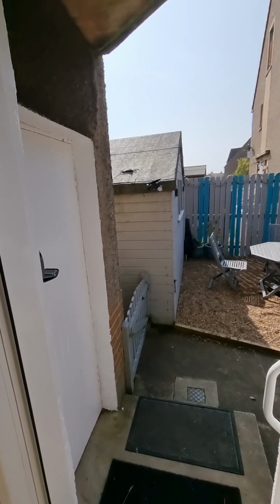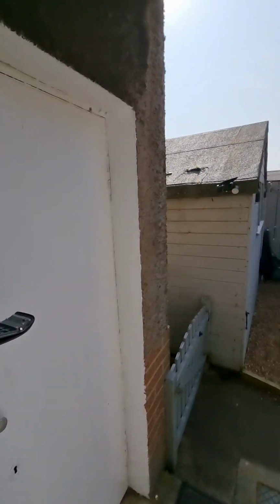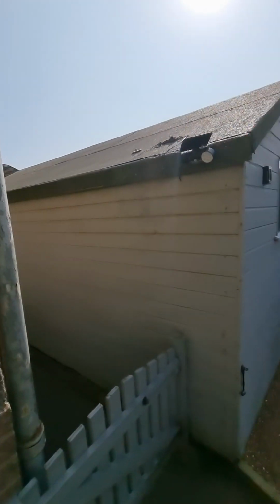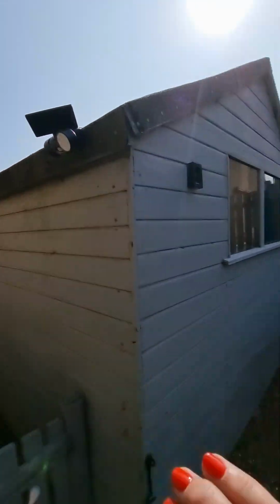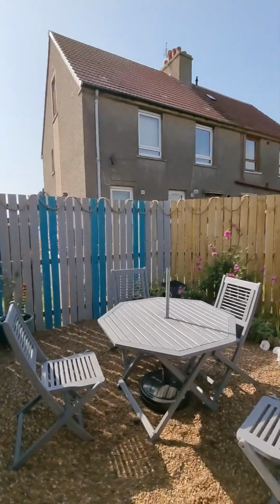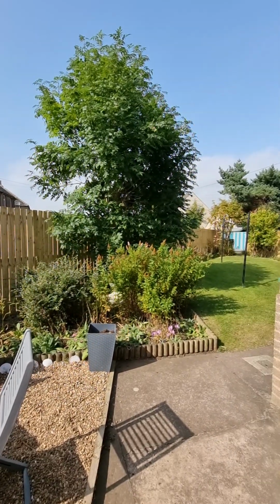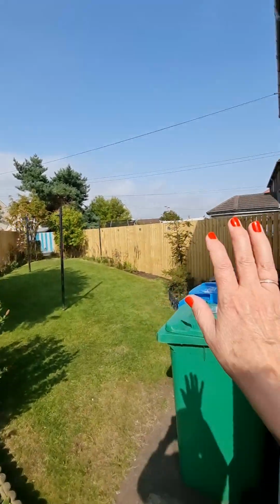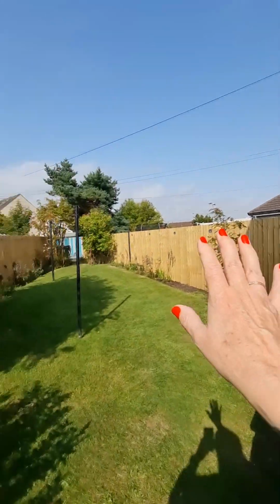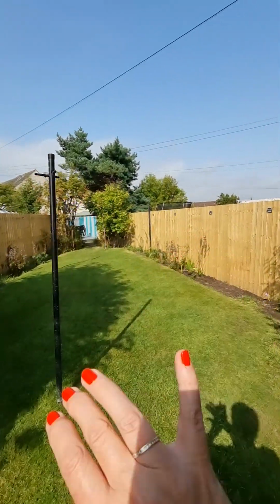So immediately we come into the garden, you can see you have the original coal house. So great for storage. You also have the gate here as well, which takes you to the front of the property. Back of the timber garage, you've got a great seating area here. And as you can see, you've got lots of green as well. It's a really nice garden. They've had new fence, plenty of room for your bins, new fence all the way around the garden. So lots of social space. You've got a great drying area.